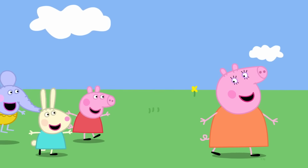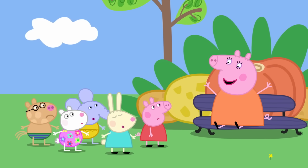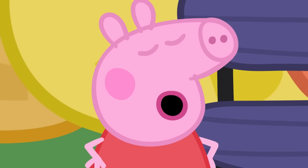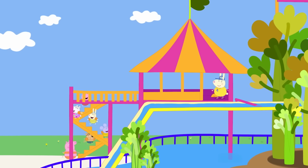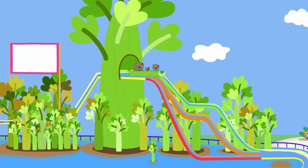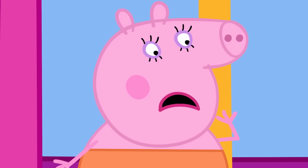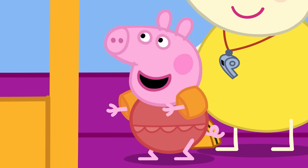Why don't we go on a ride without splashes? Like this bench! Ooh, what fun! Whee! We can go on that after. Come on, Mummy! Yay! Everyone has arrived at the new water ride. Celery Stick Falls. Uh-oh! Stop! Oh, it is very splashy. Very, very splashy!